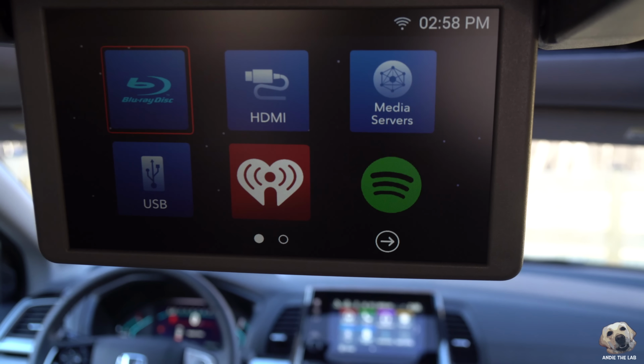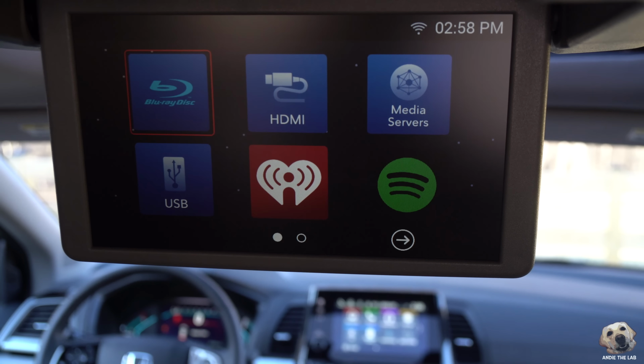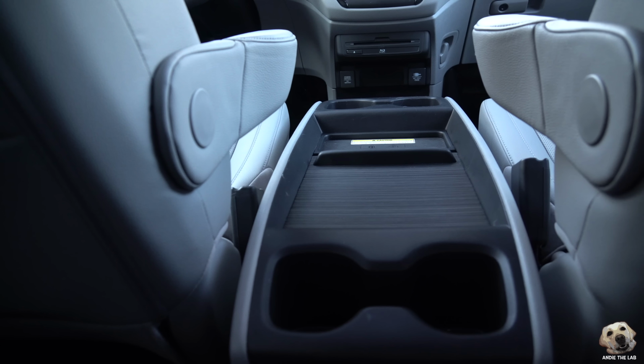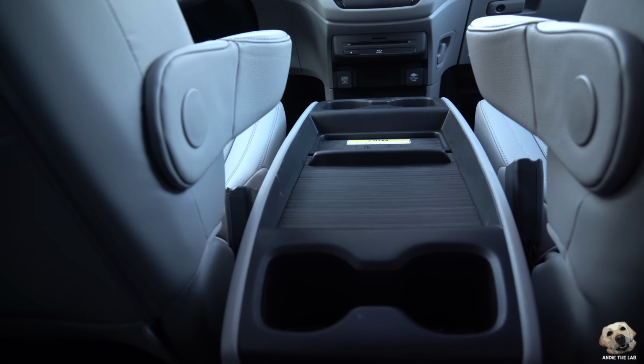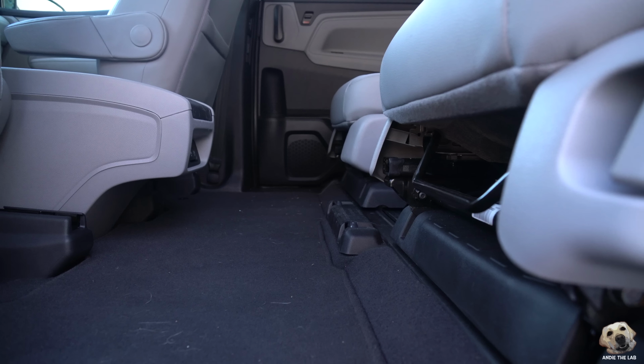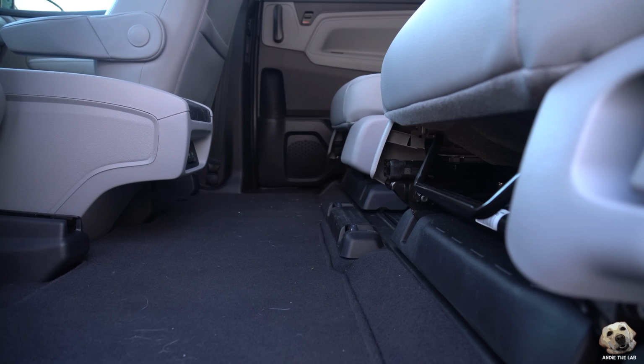Just like the Pilot, you got your rear entertainment that folds down from the ceiling, which is so nice because when it's not in use, it's nice and clean. It's not taking up any space. You have some extra cup holders right here coming out of the center console and in the door, and you have your traditional seat back pocket storage. Now, aside from the track where the seats are on, the floor space is fully flat.